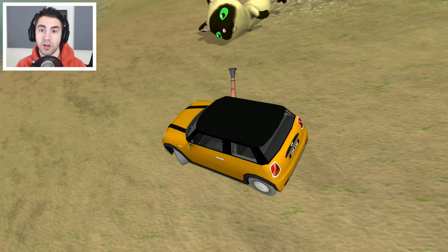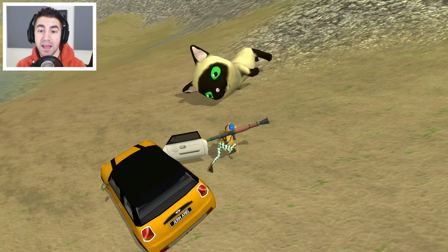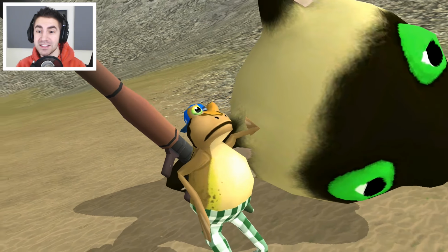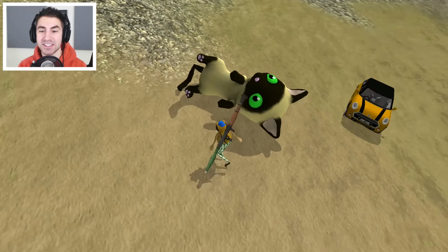Okay, don't drown the car. It's one of the kittens. Holy crap. It's the biggest kitten ever. Oh my goodness. This is the biggest cat I've ever seen.